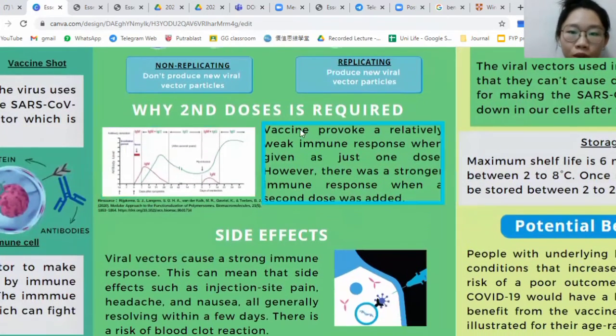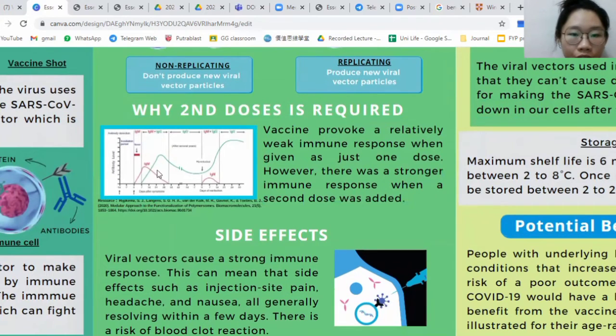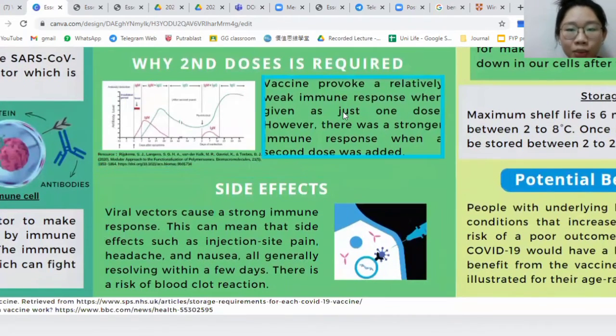So why are 2 doses required for the vaccine shots? When we receive the first shot, the immune response will drop after a certain time, while a second shot can boost a stronger immune response than the first shot. That's why a second dose is required. So that's all for my part. I will pass to Intan.